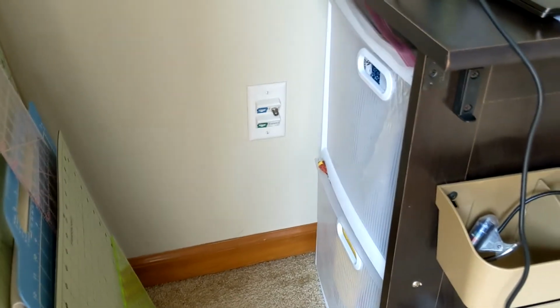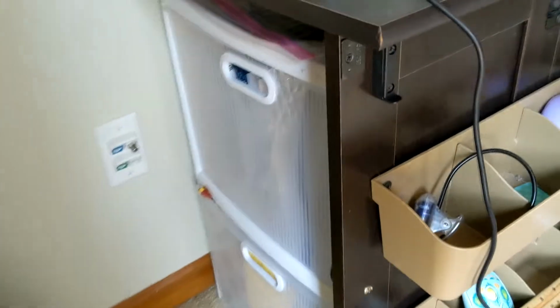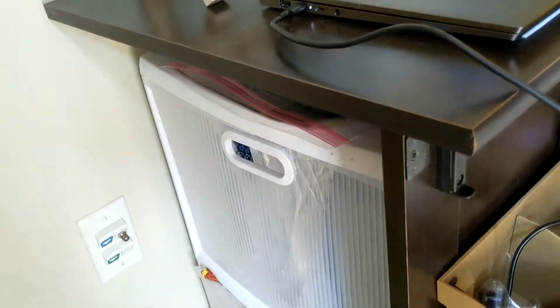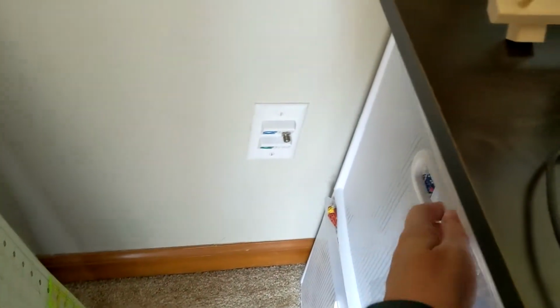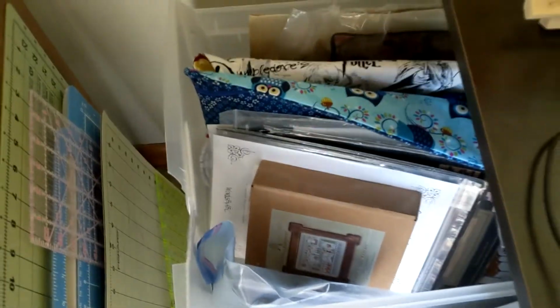Over here, since I always have this desk open, I've hidden these little drawers right here. Up top, you can see a plastic bag. That's where I have stuff that I have a person in mind that I would like to give it to, but I just haven't gotten around to it.